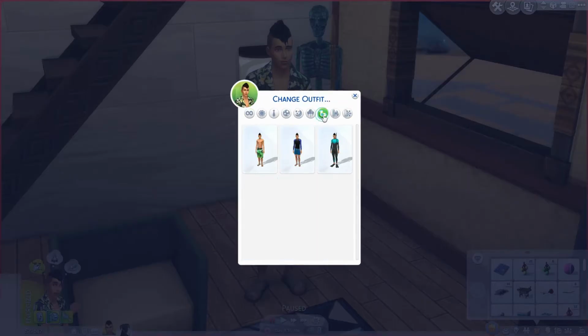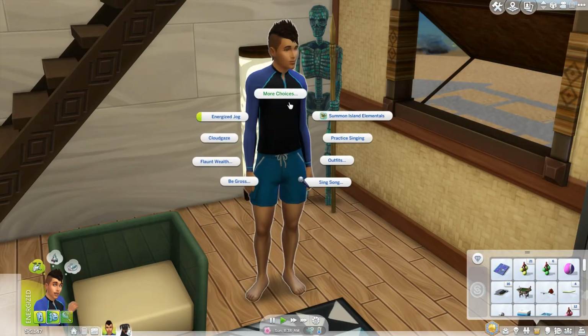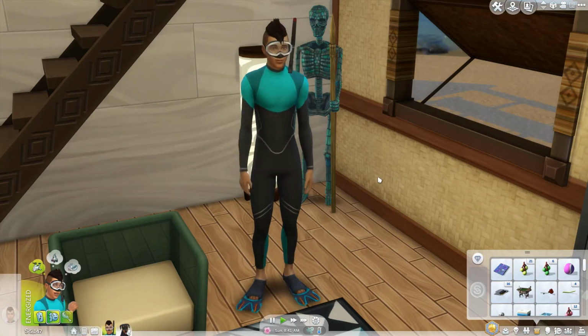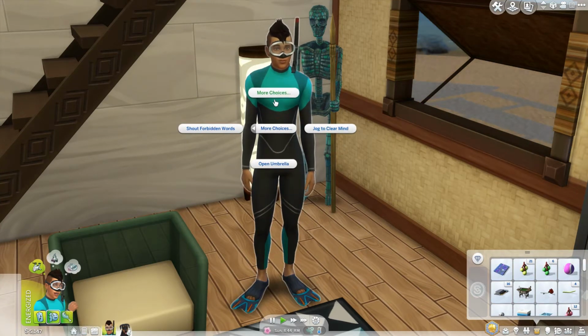But you know. Then we got his swimwear. I've given him this one because I quite like him in this kind of thing. I think that quite suited him. But I've also given him the diver one as well, because I thought that would be quite cool if he goes snorkeling somewhere.